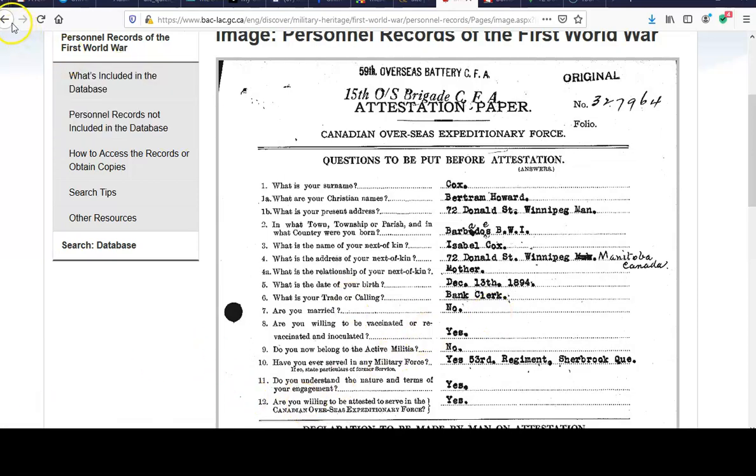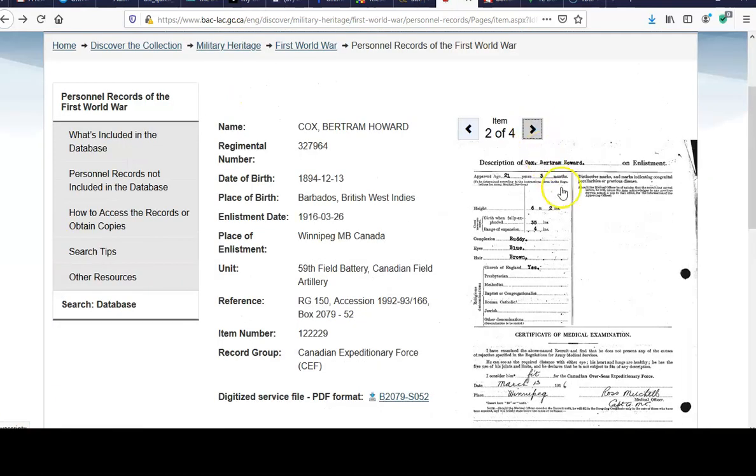Now, if you want to find out a little bit more about him, we take a look at the back side of this document. So we just flip from page 1 to page 2, and then we click here. And it should come up.